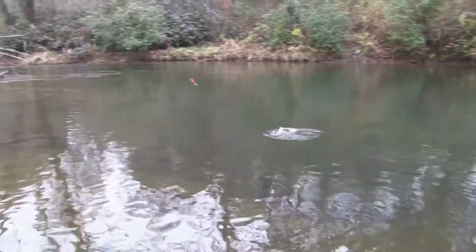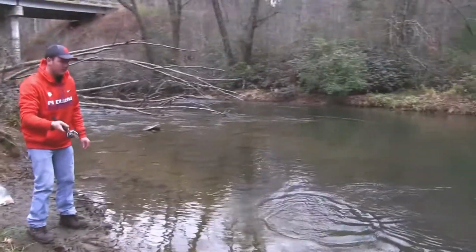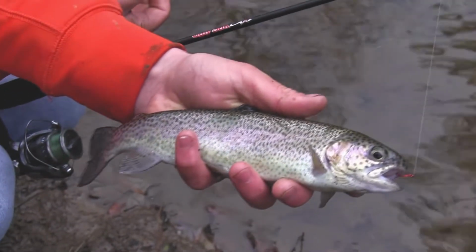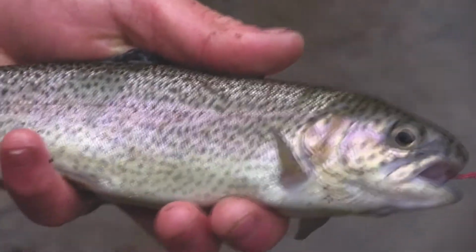Oh, there's a bite right there. Got him. Fish. Decent one. That's a rainbow. Better than the other rainbows. Yeah. Nothing too big, but we're getting them. This seems to be about the average size of the fish in this river thus far. Getting bites every cast.